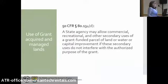Now, we understand that states may have requests to use their lands for other purposes. And so we have regulations in place that speak to this. It says the state agency may allow commercial, recreational, or other secondary uses of a grant-funded parcel of land or water or capital improvement if these uses do not interfere with the authorized purpose of the grant. So again, we're going back to the fact that these lands had purposes for which they were acquired and managed for, and an expectation that any new use that is commercial or recreational in nature must always first be checked against, will those activities in any way interfere with the authorized purposes? If they will interfere, they shouldn't occur, is the bottom line.